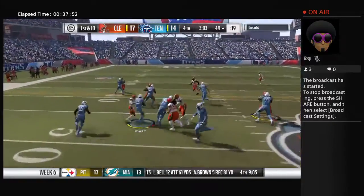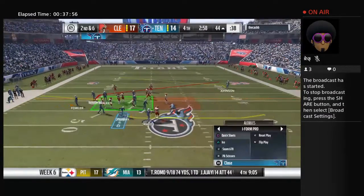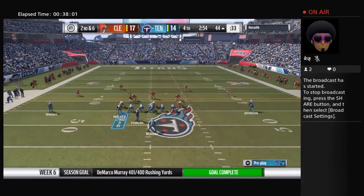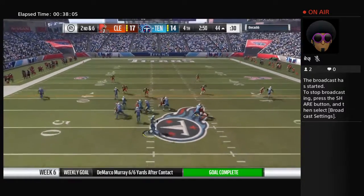They'll run it left side with Murray. And able to push his way forward here for a good little gain. And give him 4 yards there. It'll be 2nd and 6. And now it looks like they're going to be in the hurry-up. Not a run that you're going to write home about, but still a good first down run.